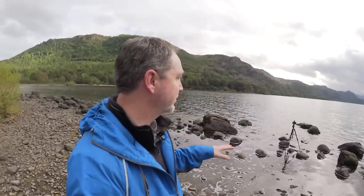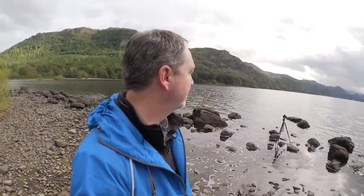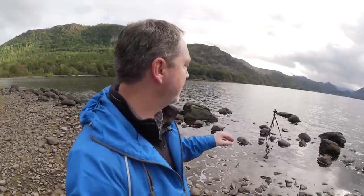So I've just come back to get my 10 stop filter just to smooth out this water, because I want this to be a very simple composition with the mountains and the rocks in the foreground. So I think that's going to be my view.